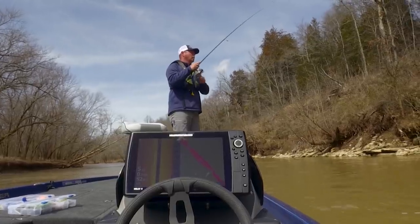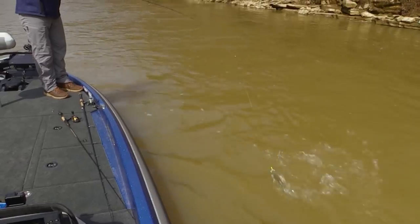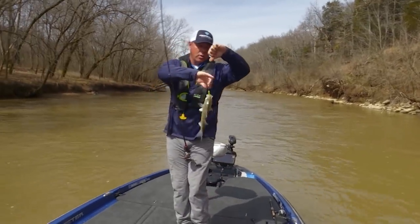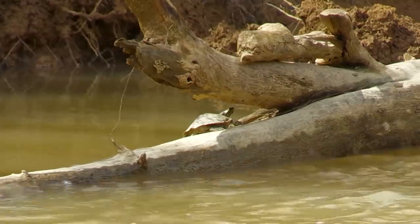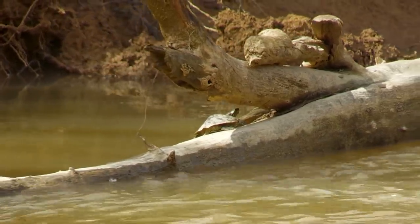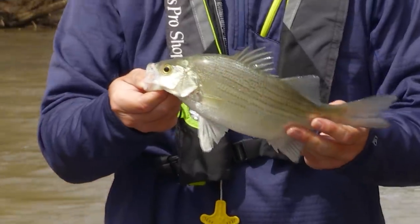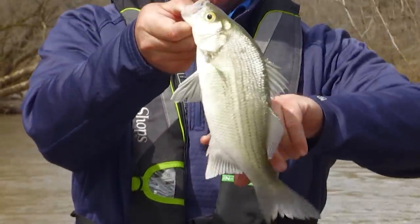Here we go. You can tell it's got this rod just doubled over, how hard these things fight. It's not a huge fish, but they're just so incredibly strong. Another male fish. You know, the females are obviously the ones hauling the eggs, so you really can come up here and catch your limit in these males, and you're not really hurting the population much, but it's definitely a male.